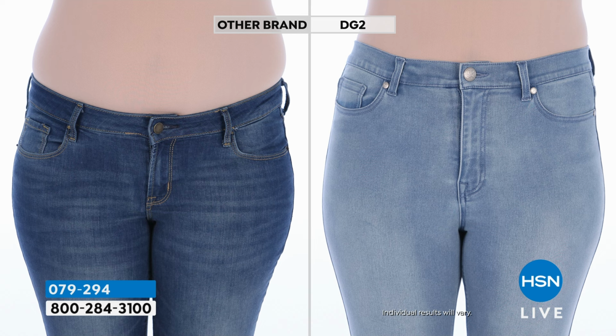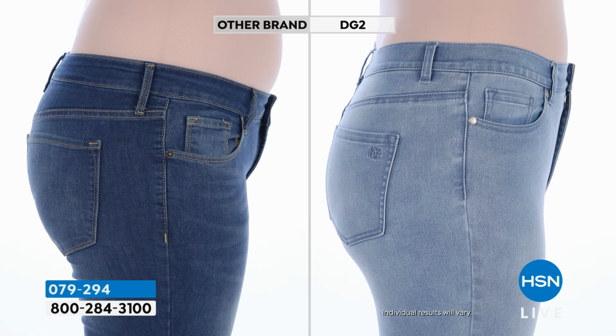What it does do is expose too much of her tummy, and it gives her a muffin top because the waistband of that jean is getting stressed. You can see it on the sides because it doesn't have the same stretch as virtual stretch. Look at how virtual stretch just sculpts your body. We have a mid to high rise, about 11 inches of rise. That's going to sit just under your belly button. For most of you, just at your belly button, smoothing out your tummy.